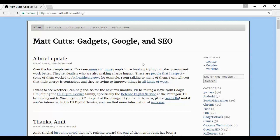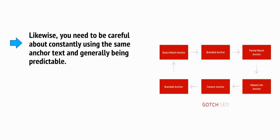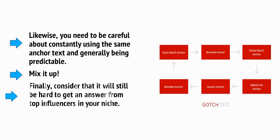The first is that you still need to be careful. Matt Cutts, who used to work on Google Search, has made it clear that the overuse of guest posting can still lead to penalization. This is still a form of link manipulation. Likewise, you need to be careful about constantly using the same anchor text and generally being predictable. Mix it up.